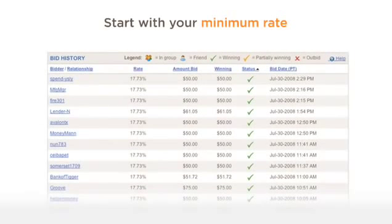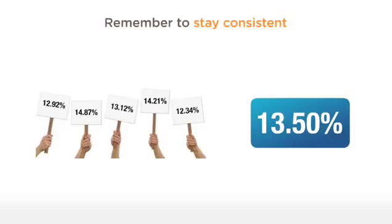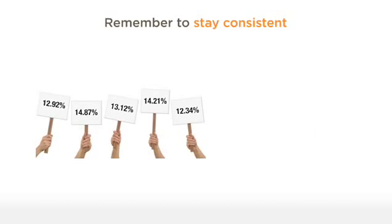Also, bidding the minimum rate you are willing to accept in the beginning can help you from having to rebid if you're outbid by a lender with a lower rate. And just because the rate is dropping doesn't mean you should lower your bid rate. Just like the amount you bid on loans, be consistent. If you're outbid at your lowest acceptable rate, move on to another listing.